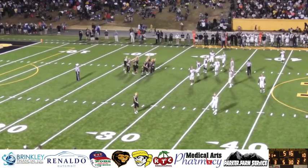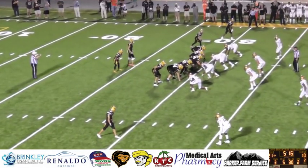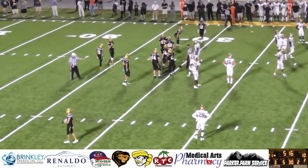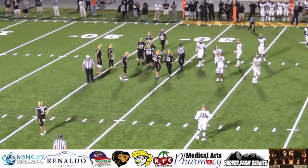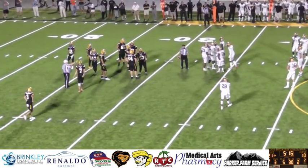So the incomplete pass really didn't hurt, except it does stop the clock. Golden Lions would love to get a stop here and get the ball back with over 5 minutes to go. Kings Mountain has been able to throw and run tonight, though, so there's just no telling on 3rd and 5, and Shelby's going to help them out. Into the neutral zone. 2 times Shelby has jumped. And that'll be another penalty for a first down.